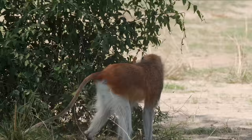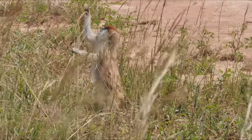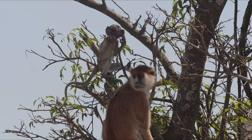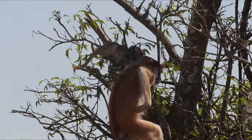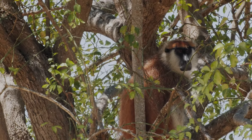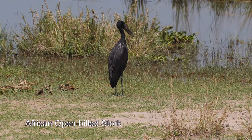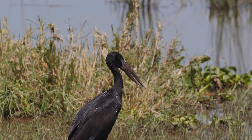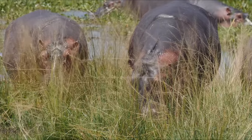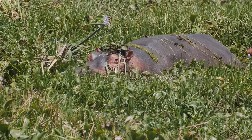These patas monkeys are ground-dwelling and distributed over semi-arid areas of West Africa and East Africa. Smart-looking monkeys, though. This African open-bill stork loves to eat water snails. Hippos usually come out onto dry land at dusk to feed. Love my new hat.